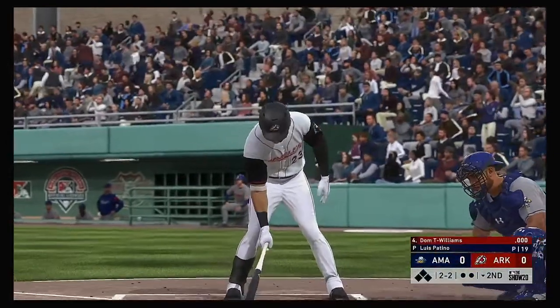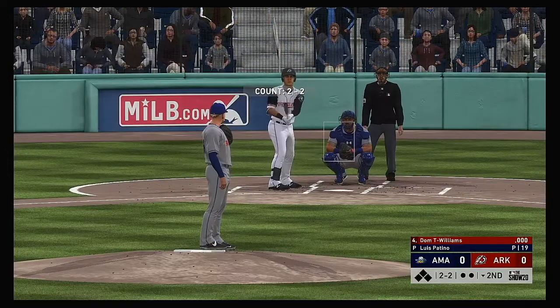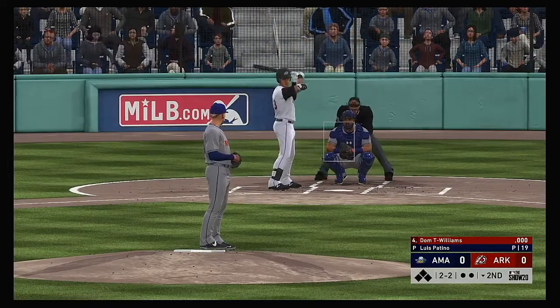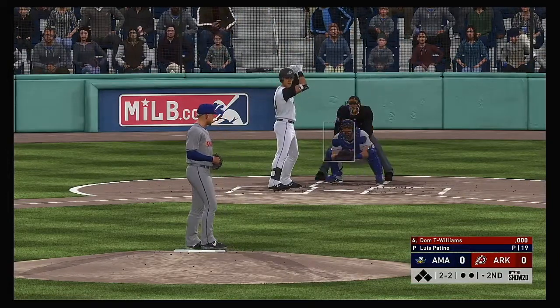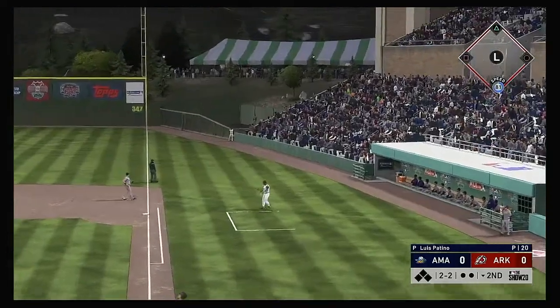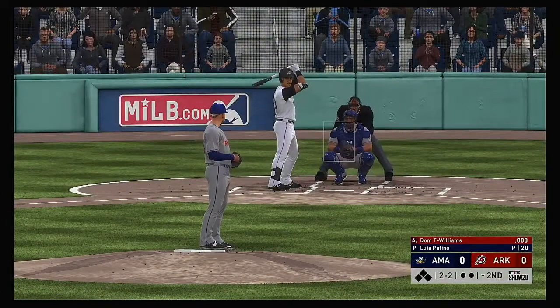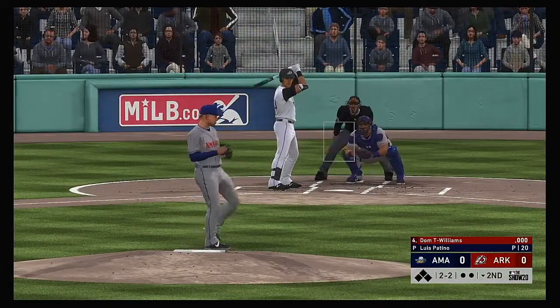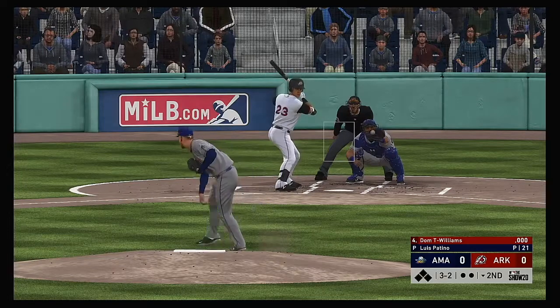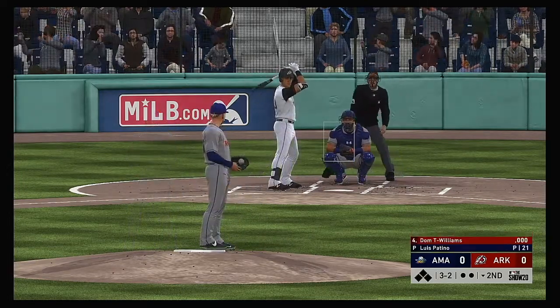So now it'll be the four-hole hitter, Dom Thompson Williams. He's set to lead off the home half of the second. Here now the 2-2. Early swing there as he pulls it foul to the right side. Now another 2-2. This one's outside, quite a bit off the plate that time.